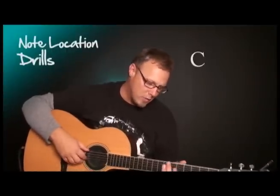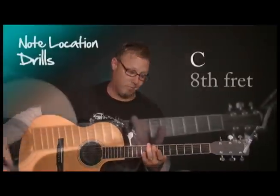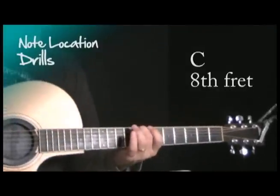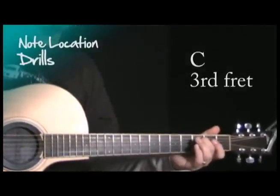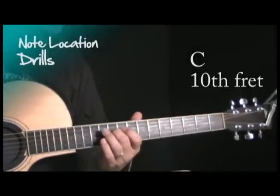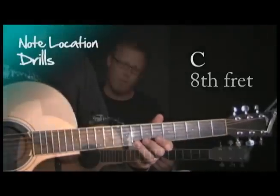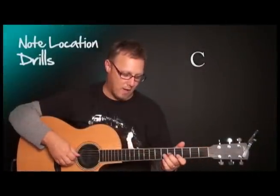So once you can visualize this, you can visualize this. They started off with C. C is kind of the center of the music universe. They said, know where your C is on the 6th string. So there's your C. Then we'd learn where our C was on the 5th string, and then on the 4th string, and the 3rd, and the 2nd, and the 1st. And then we'd work our way back down.